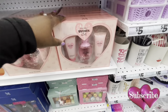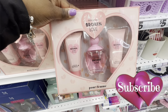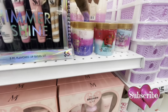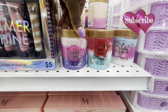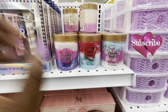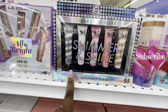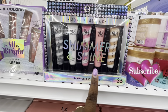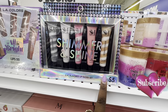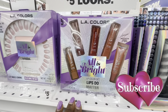So they have Broken Love, Adriana, and some body scrubs. Strawberry Sparkle, Mary Mary, and Peppermint Snap. The same scents that we've seen in the candles. Shimmer and Shine, Fresh Mint, Cocoa Breeze, Strawberry and Cream, Vanilla Pound Cake, and Honeycomb. All is Bright. These are $5.